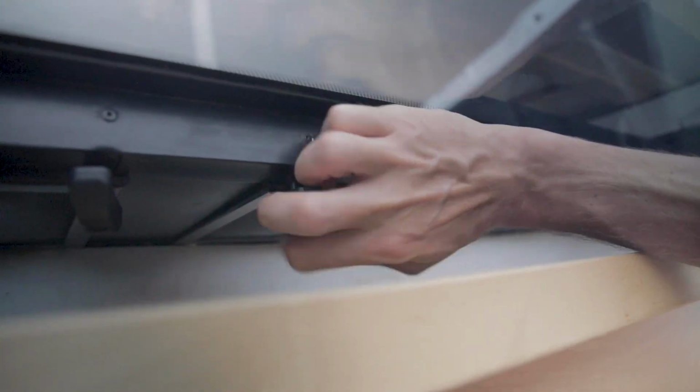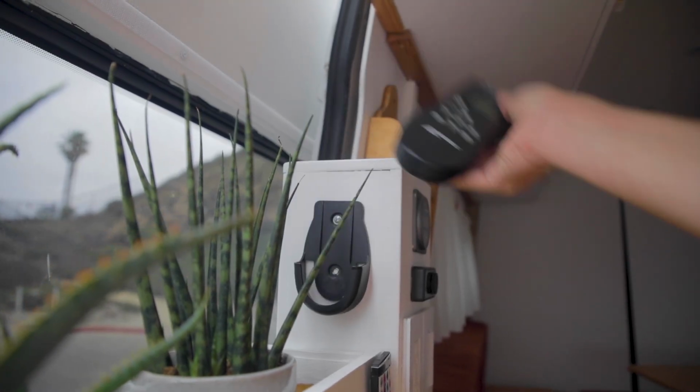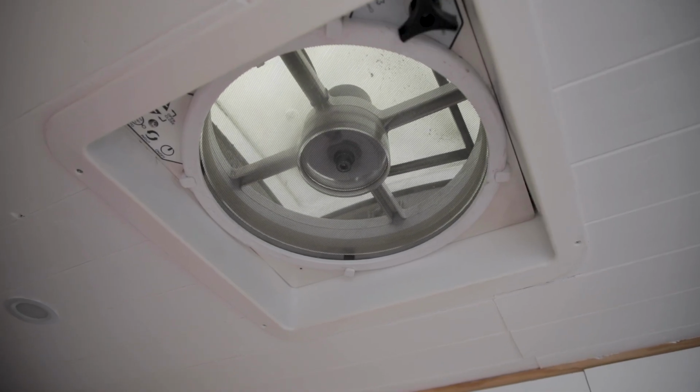We love our windows. They're from C.R. Lawrence, and we can't recommend them enough. The fan is a Max Fan Deluxe, and it's been a lifesaver.